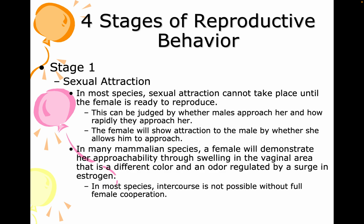is how sex works. There's four stages of reproductive behavior. And this is for humans. This is actually for all mammals. So the first stage is sexual attraction. Most species, sexual attraction cannot take place until the female is ready to reproduce.